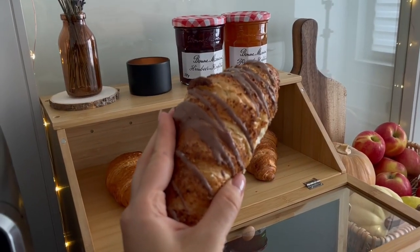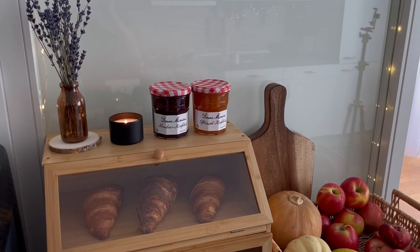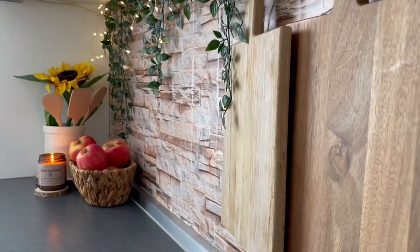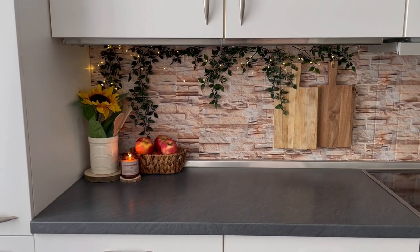I'm finally done with the decorating and so happy with how it turned out. The kitchen looks warm, cozy and inviting, just like I imagined it. So now that I have my cozy kitchen, it's time to reward myself with some freshly baked pastry.